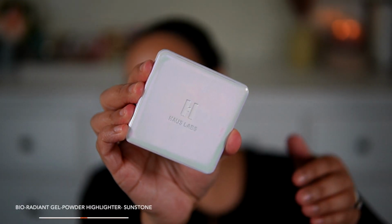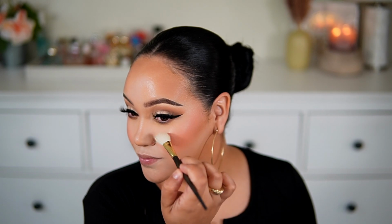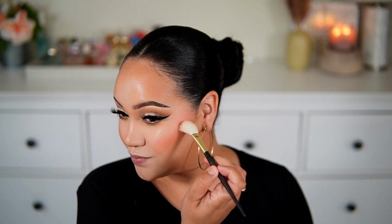Next up, I'm going to go in with a highlight. This is from House Labs. I hadn't used this one in a long time either, and I love this highlight. It just melts into the skin. It's very thin in texture, so it just looks very lightweight on the skin but packs a punch. It's pretty pigmented and just blinding, but in the perfect way. I believe this is in the shade Sunstone, if I'm not mistaken. It's like a golden light champagne highlight. I love it.